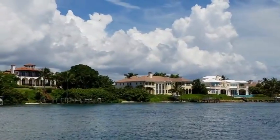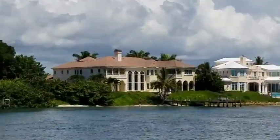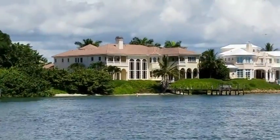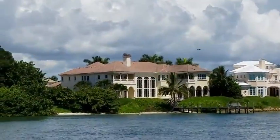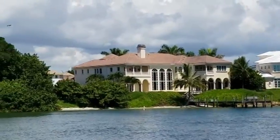Up until about 10 or 12 years ago now, that was Dan Marino's house, the retired Miami Dolphins quarterback. So he moved up here from Weston, which is a suburb of Fort Lauderdale, so his youngest daughter, Nikki, could go to high school up here at a place called Benjamin.